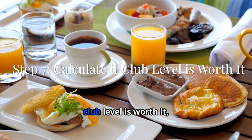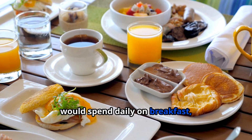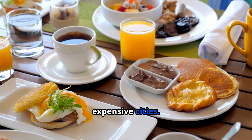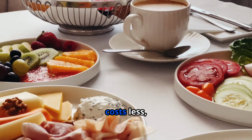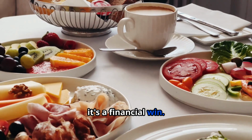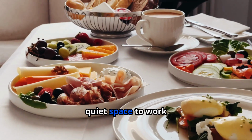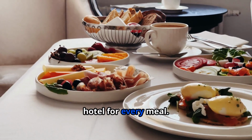To determine if the club level is worth it, do some quick math. Estimate what you would spend daily on breakfast, coffee, and evening drinks for your party, especially in expensive cities. This can easily exceed $100 for two people. If the club upgrade costs less, it's a financial win. Also consider the intangible value, the convenience of a quiet space to work or relax, and the time saved by not leaving the hotel for every meal.